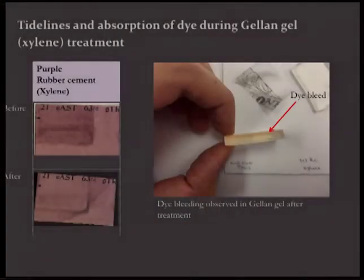Other possible variations to this method could be the use of an intermediate solvent that can bond to both the water in the gel as well as the solvent that you wish to use, or trying different gels like xanthan or agarose. Here you can see an example of the tide lines that formed during gellan gum treatment.